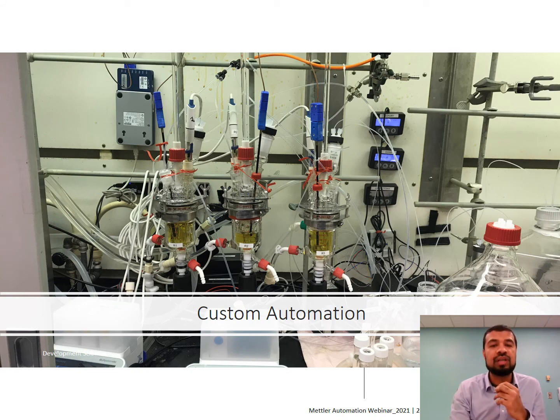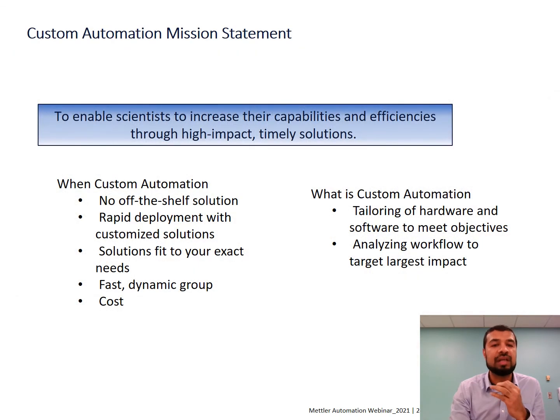Now this is something which is unique. We find at AbbVie that not many companies have explored this, and we find that when you don't have such off-the-shelf solutions, a lot of those we just talked about, when you really want to rapidly deploy custom solutions, which sometimes don't fit your exact needs, you really need to gain agility, and sometimes cost can be prohibitive. We feel that we can build those technologies internally, and we have put together a team of custom automation engineers and data scientists who can rapidly enable these capabilities and gain efficiencies through high impact and timely solutions.